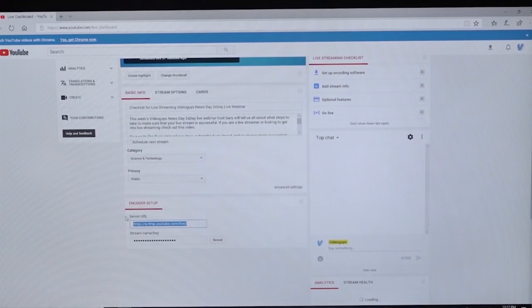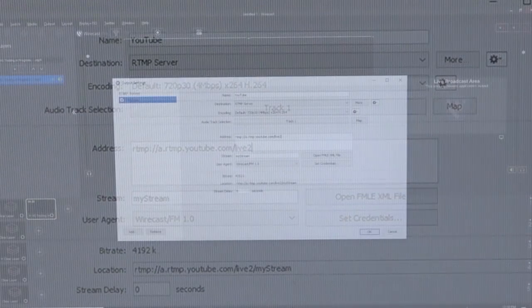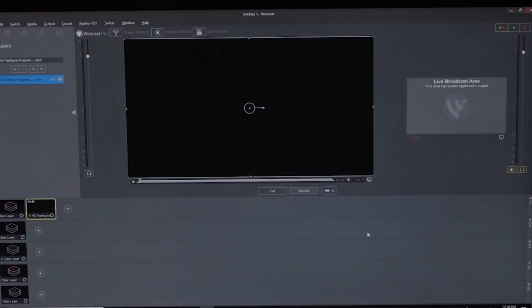And since, like I said, this is going to be a custom RTMP, we have to put all of the information in. So first you're going to take the URL, and that's where you copy and paste it into address, and we'll go back to YouTube for the stream key, copy that, and we will throw that into the stream here. So that's really it. You're all set. And this is the same thing you would do if you were going live with your show, but we're testing, so we're not going to have any sources going out.